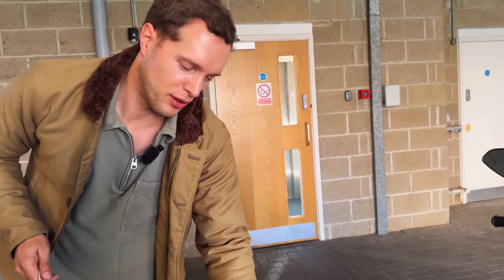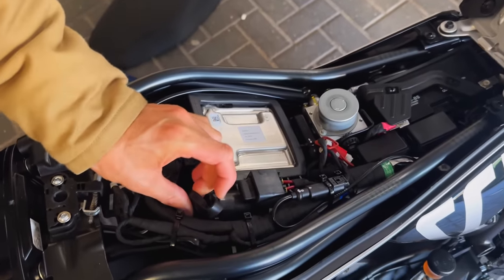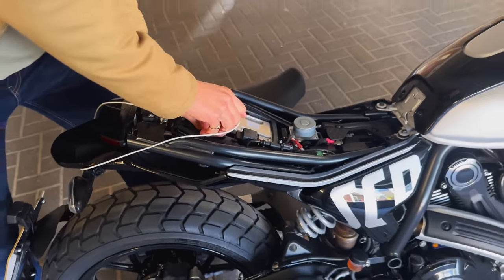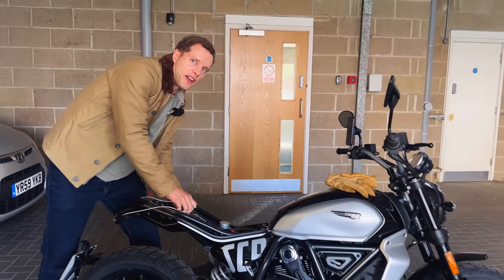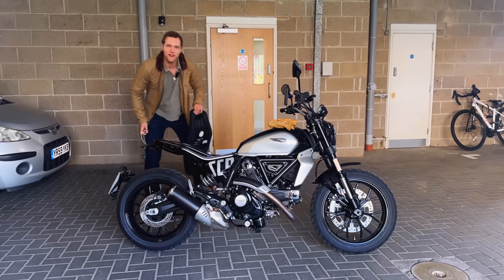Luckily I'm well organized, so I've charged the phone beforehand. Okay, we'll saddle up, not charge the phone while riding, and head off into, Monika's found this spot, a beautiful little spot in the Suffolk countryside.